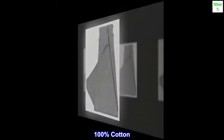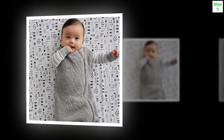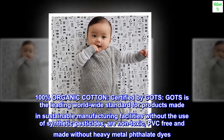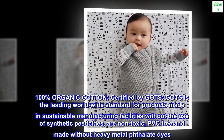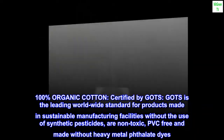100% cotton. Imported. Zipper closure. Machine wash. 100% organic cotton. Certified by GOTS. GOTS is the leading worldwide standard for products made in sustainable manufacturing facilities without the use of synthetic pesticides, are non-toxic, PVC-free and made without heavy metal phthalate dyes.